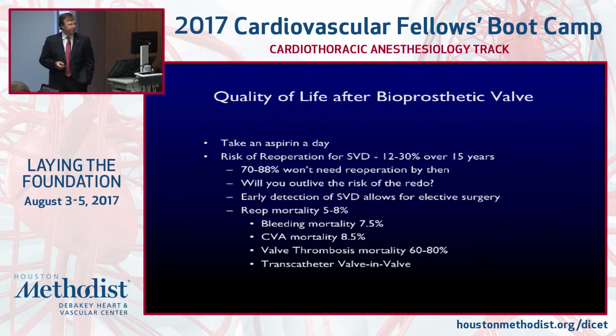With a tissue valve, the risk of reoperation for an aortic valve position is about 12 to 30%, depending on how old you are, over 15 years. So that means anywhere from 70 to 90% of the patients won't need a reoperation at 15 years. Are you going to outlive your risk of a redo or not? You have to think about the risk of reoperation mortality, about 5 to 8%, depending on the study. Older patients have a higher risk.